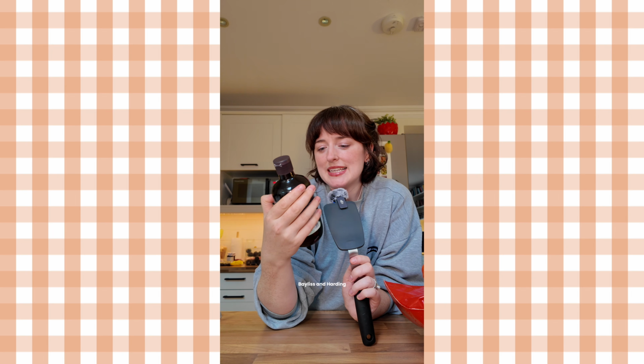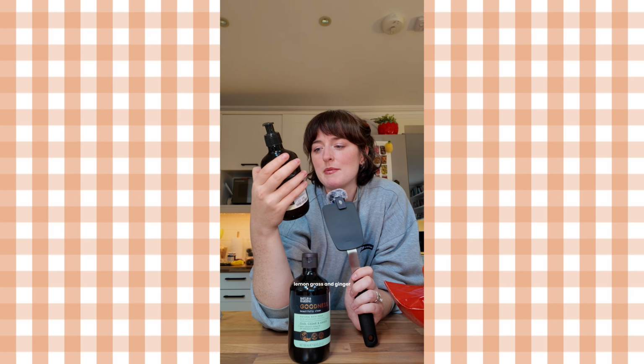Carrying on the theme of baths. I told you it was a hobby. I wanted to get a new bath soak. I ended up getting this one. Baylis and Harding. I don't know how you say this. Oud, O-U-D, cedar and amber. I already use the body wash of this and I adore it. No more inquiries needed. I also got the hand soap, lemongrass and ginger.